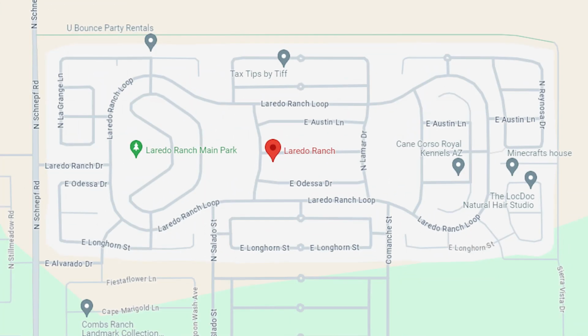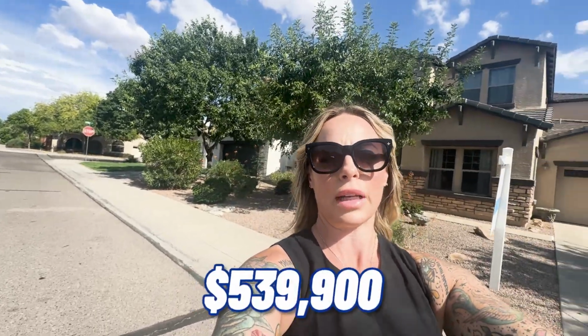Okay, so we're coming up onto our second home. It's going to be hard to see because we do have this tree here. So let me see if I can get you over here. This home is a 4-bedroom, 3.5 bath. It's about 3,336 square feet, built in 2006, so a little bit newer neighborhood. This home is a mix of 2 stories and 1 story. Sorry, it's a little windy. We are in Laredo Ranch, which is another beautiful subdivision. This home is upgraded and it is listed at $539,900.